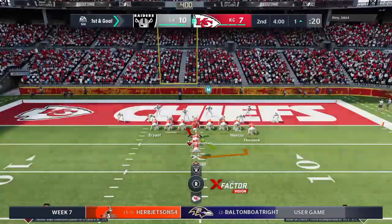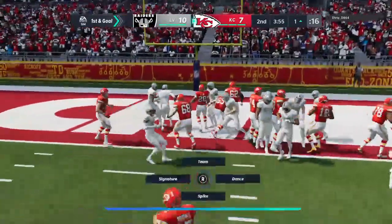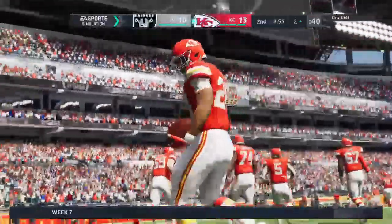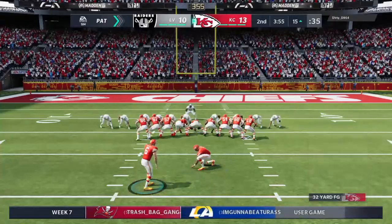Two big plays in succession. Not sure this D knows what hit him, but now they got to get ready. It's 1st and goal. They'll look to run with Dillon. And he's going to take it into the end zone for a Chiefs touchdown. A.J. Dillon, his 2nd touchdown on the season. And the Chiefs are going to jump back in front.